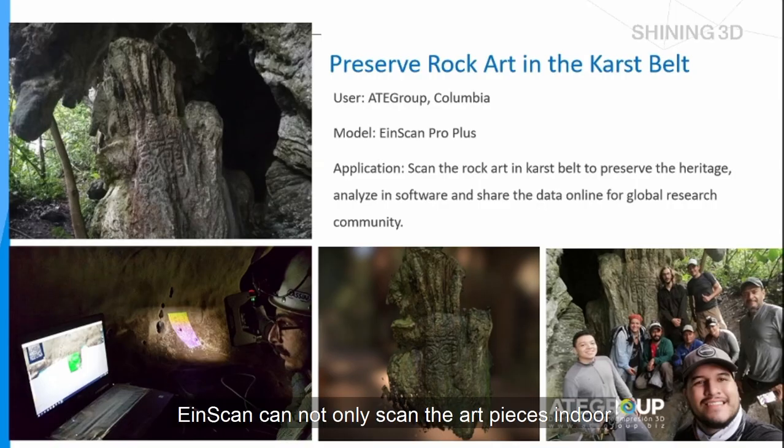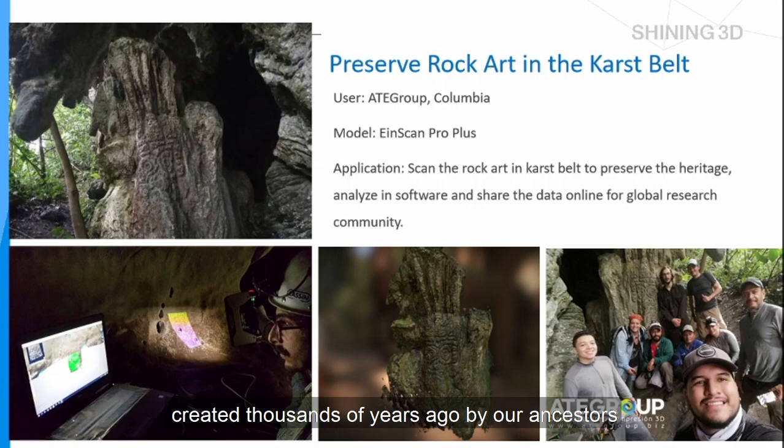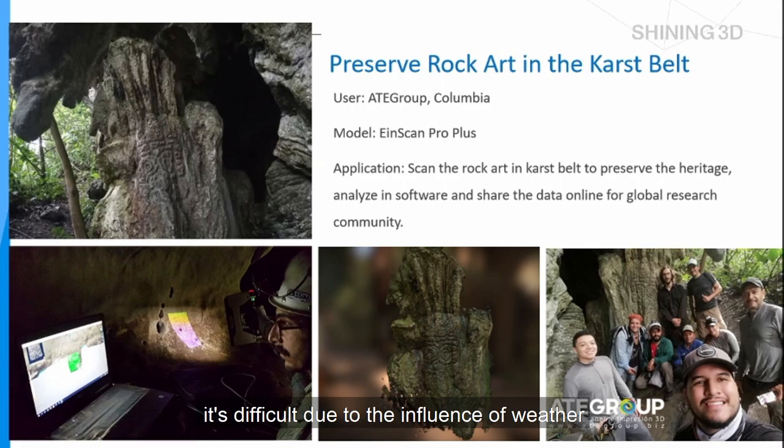EinScan can not only scan art pieces indoors, but can also scan heritage outdoors. The karst belt of Songsong is a miracle of nature and a pleasing landscape to visit in Colombia. Besides, its walls are covered by rock art created thousands of years ago by our ancestors. The conservation is essential, while it's difficult due to the influence of weather and natural disasters. How can these issues be solved safely and efficiently?